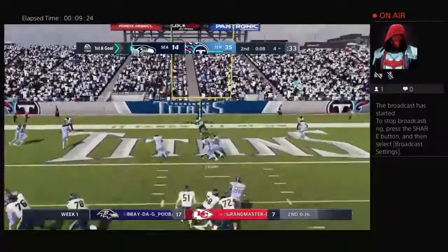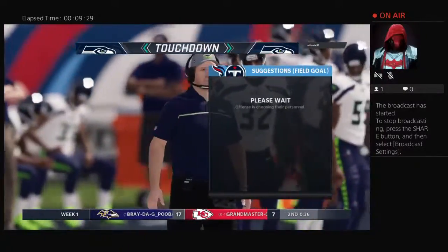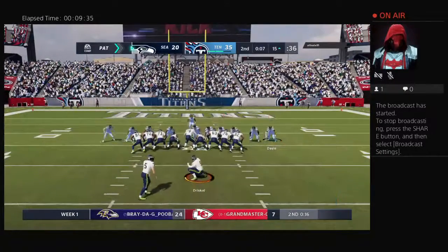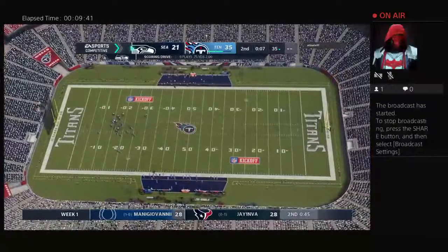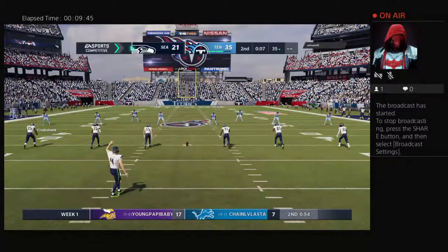From the gun, it's Wilson. And he's got it. Caught in the end zone for the Seahawk touchdown. Number 82. Touchdown. From 4 yards out. And the Seahawks are able to cut into that deficit. And the lead will be cut down to 14. Makes the score Titans 35, Seahawks 21.